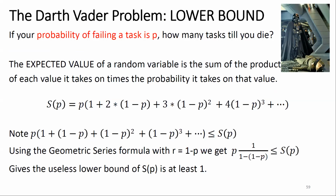So we get p, and then the geometric series is 1 over 1 minus r, so we get 1 minus (1 minus p). What's 1 minus 1 minus p? So let's think about it. It'd be p. What's p divided by p? It's just 1. So we get the lower bound is 1.